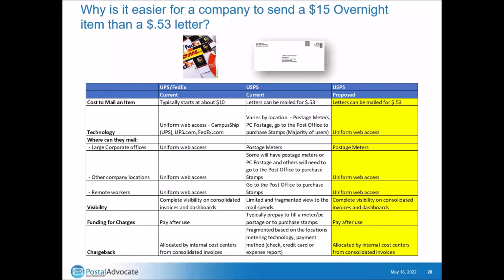So when you use UPS or FedEx, people who use UPS are going to use either Campus Ship or UPS.com. If they use FedEx as their corporate shipper provider, they're going to use FedEx.com. And everybody accesses it in the same way. Everybody logs into that website or tool, and then they process their shipments, and at the end of the month, or depending on if it's weekly or monthly billed, the corporate office gets a bill that's broken down by location and charge center, and everybody does it the same way across an organization, no matter where they're working.